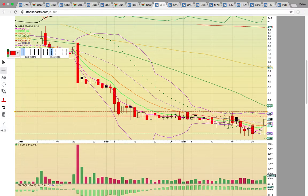But if it can hold this middle Bollinger Band and stay above 180 and break above this $2 resistance zone, then the next target would be the 50-day simple moving average at 225. So keep an eye on it. We'll see if it'll heat up.